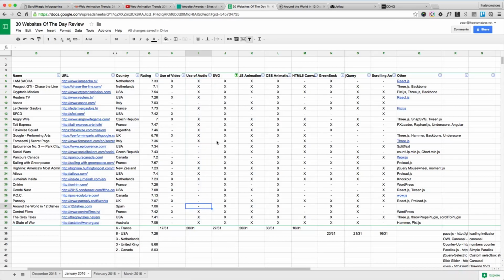Audio as well. SVG is almost on every site. The JavaScript animations are dominating CSS animations. There's only one site in January which doesn't have any CSS animation, which is purely Three.js JavaScript animation. A lot of the sites are using Canvas. Some of them don't, but a lot of sites are also using GreenSock.